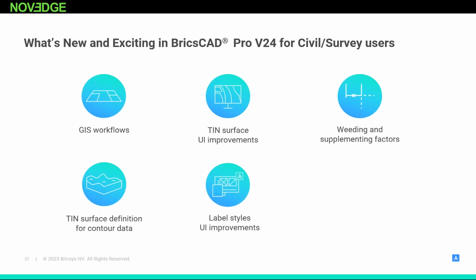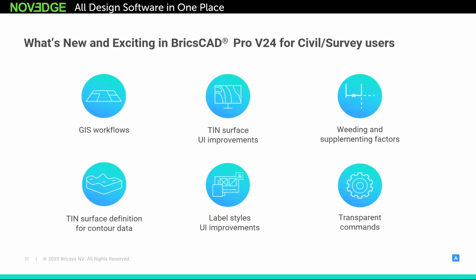New user interface for editing and creating label styles, speeding up that tedious process and making it easier to standardize labeling across your drawings. And I had already mentioned a little bit about the transparent commands to allow entering data in common civil survey formats. Things like bearing and distance, which we saw, as well as angle and distance, point numbers, and more, directly into standard CAD commands. So again, you can get the job done faster when the commands work the way you do.